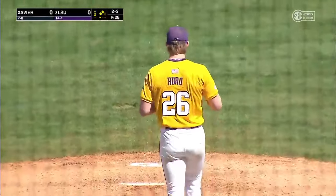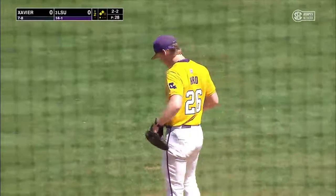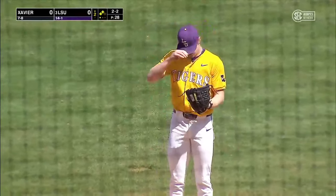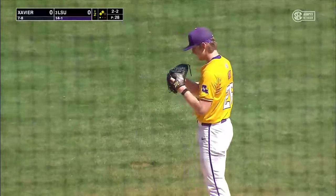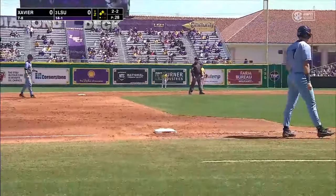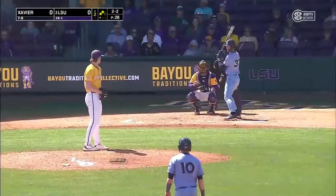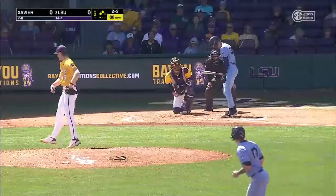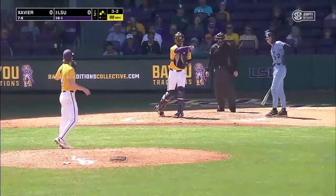Call a buddy and tell them the game's on. It's the final game of this series. LSU has won the first two, both by shutout. The Tigers are 14-1. Xavier 7-8. The 2-2 pitch sweeps wide and will go to a full count.